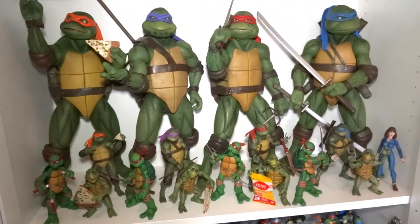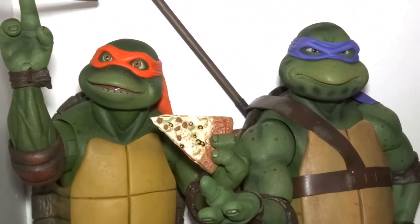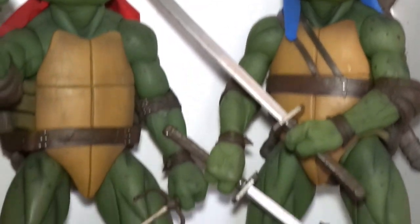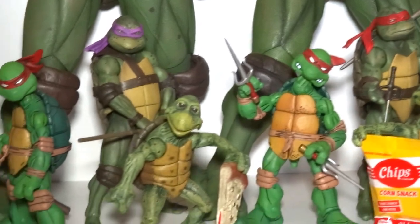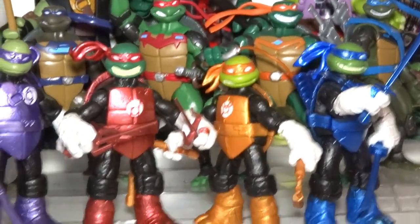Yes! Speaking of movie Turtles, perfection. I bring you perfection. Well, I don't bring you. NECA has brought us perfection. I can gush as much as I want, but just look at those. Look at how nice and accurate they are. You also got the Mirage Turtles in there. You got the Baby Turtles in there. And these are some of the best ones. That's why they're kind of having their own area over there.